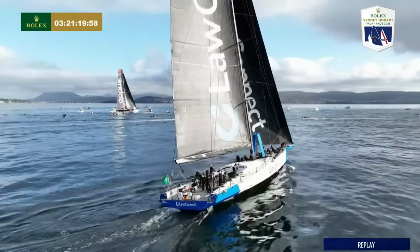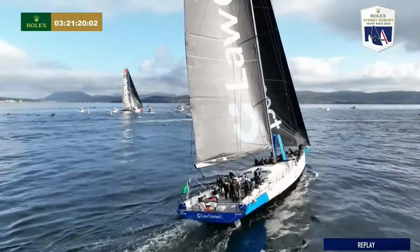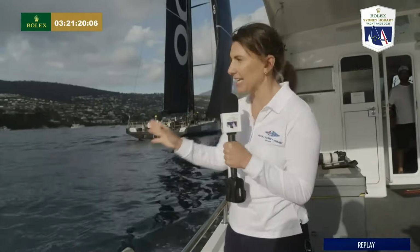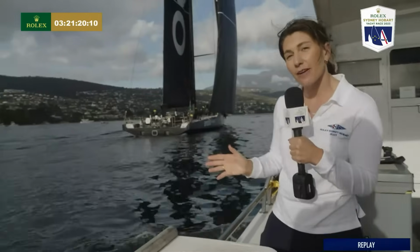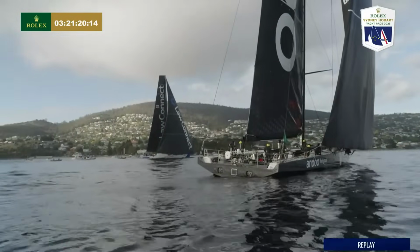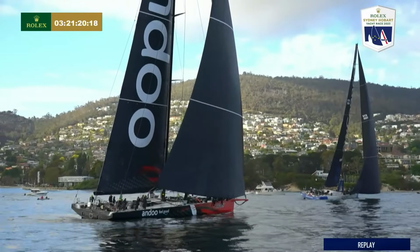Andu Comanche still leads. It's narrow, as you can see. Without stating the obvious, it's very close. Law Connect has been throwing a few manoeuvres in here, and I think that's actually quite a clever move by that team. They seem to be accelerating out of the jibes a lot quicker than Andu Comanche. Really aggressive moves by Law Connect. What a finish this is going to be for this race.